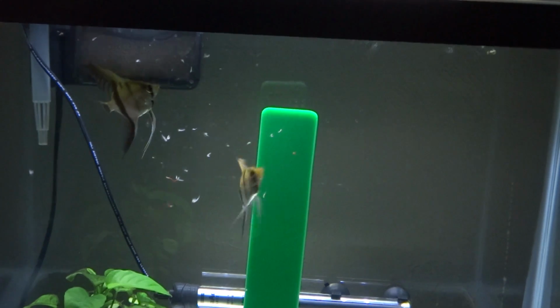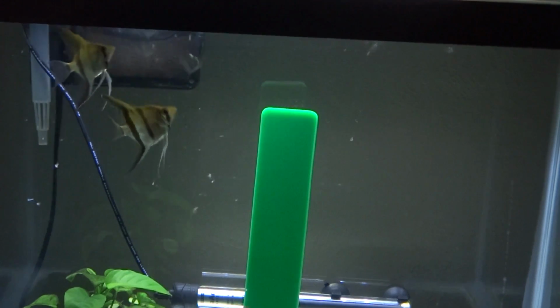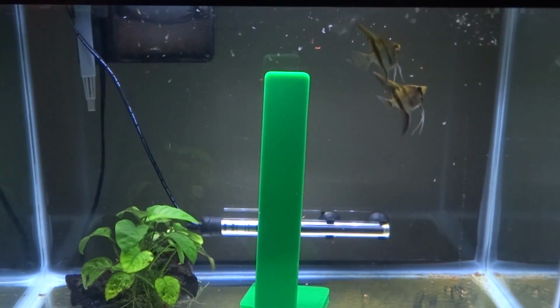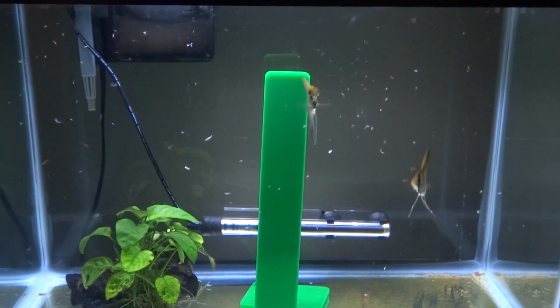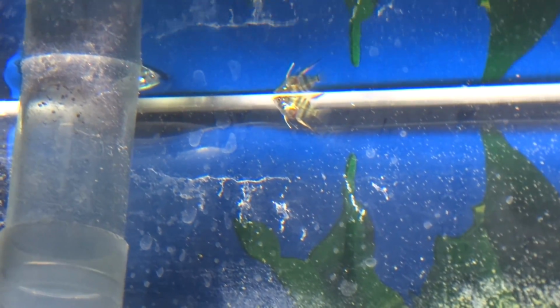But I definitely did not have to take it easy with these two guys. These two guys ate everything I threw at them, and they were just beasts. They tore up all of the red bloodworms and mysis shrimp that I threw in there. And whatever went to the floor, they would eat what's at the surface first and then go to the bottom of the tank and eat whatever's on the ground. They did not leave one piece of food laying around. They did not waste anything, and they did not hesitate to get all the food that was at the bottom of the tank.